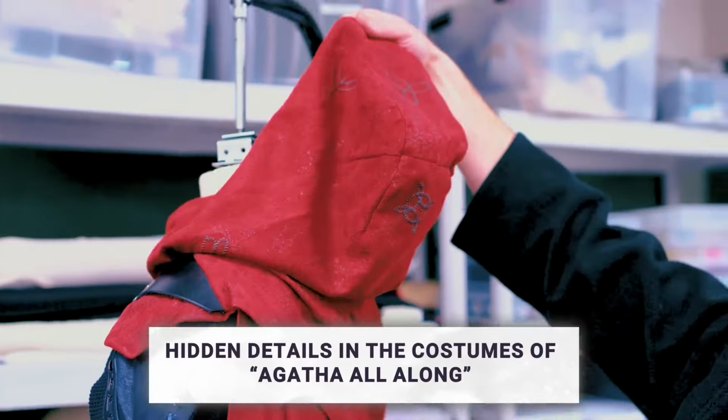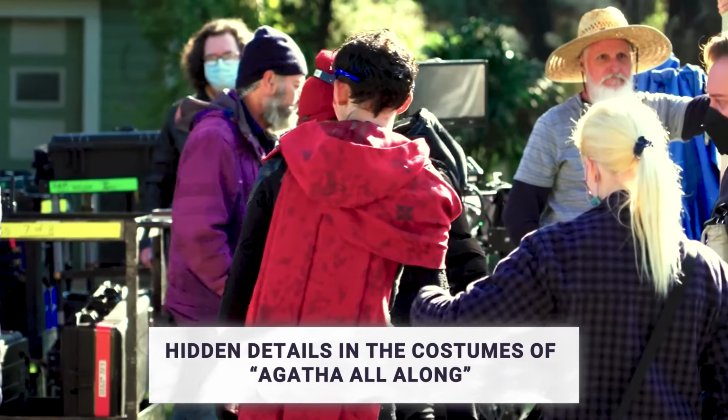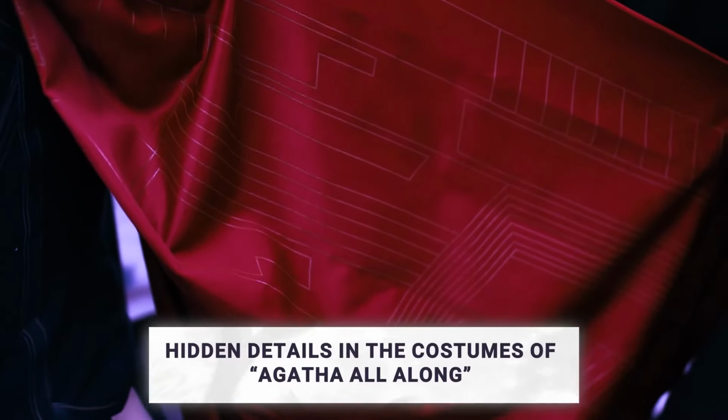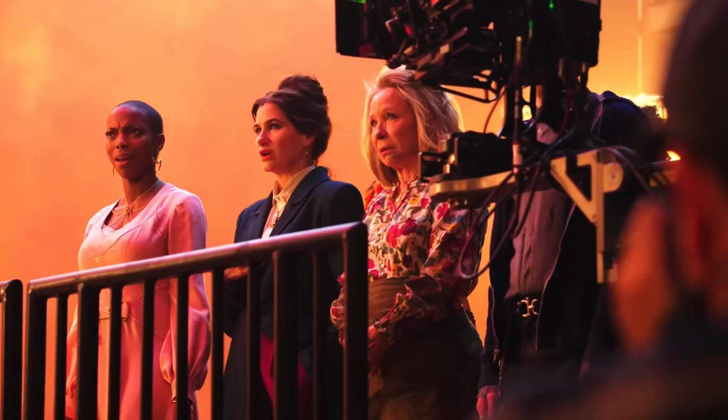We actually took the print that we created for WandaVision, and then we also put his father Vision's cape on the inside of his cape. So he always has his parents with him.